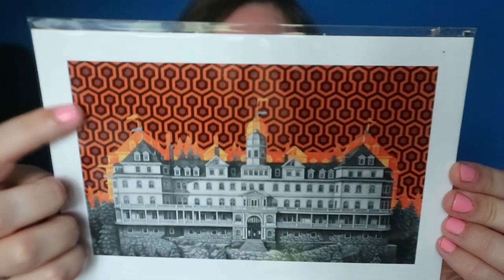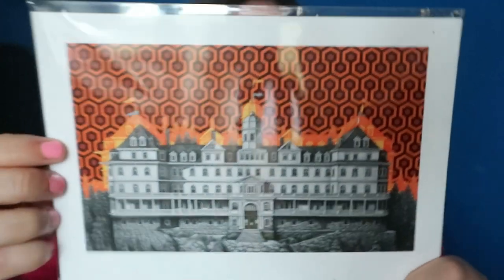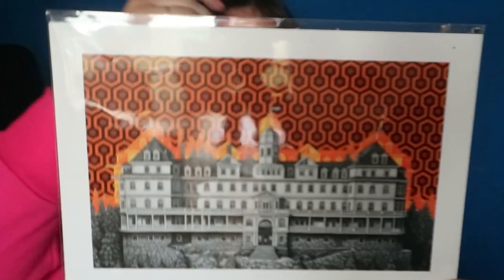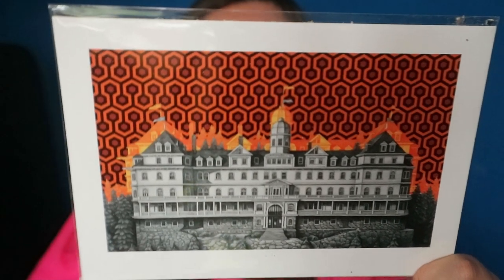Now let's see if there's anything else in the box. Ooh, what's this? Oh, is this an art print? I like art prints. This looks to be the, what's it called? The Overlook Hotel from The Shining. I'm sure that's the carpet from the Overlook Hotel, is that what it's called? But then you have the hotel here. It's definitely the hotel from The Shining. I love that film. I went through a phase of rewatching that film all of the time. But yeah, I really, really like that. I like art prints. I like architectural pictures, so that's interesting.